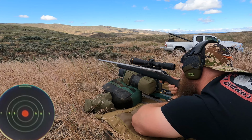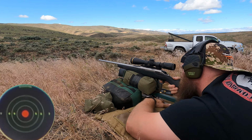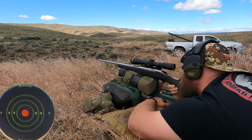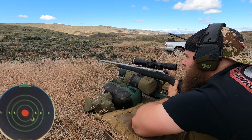Our fourth and final group is with one of my new favorite bullets for this chambering, the 172 grain Speer Impact, which Speer brought to market very recently. It's a bonded core bullet. We do have an expansion test on this projectile.